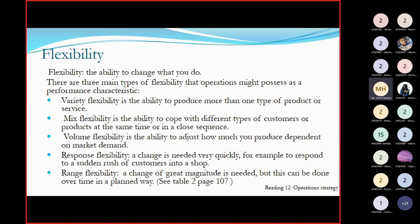Volume flexibility. What does it mean to have volume flexibility? بالكمية. So if all of a sudden you have very high demand, you can bring more employees, for example, for the weekend, to serve your customers who all of a sudden want to come on the weekend or dinner time. This is called volume flexibility.